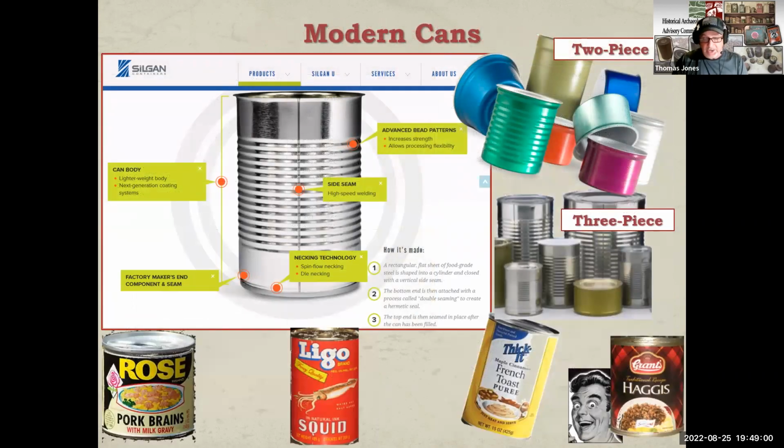Currently, cans are made by either steel that have very little tin or are entirely tin-free, or aluminum. All of those yummy products that we crave and have craved over the years are still packaged, including pork brains with milk gravy, French toast puree, and of course, haggis. Cans are made either as two-piece cans, as shown in the upper right corner, or the traditional three-piece can, which has been the basic blueprint of the can for the better part of 200 years.